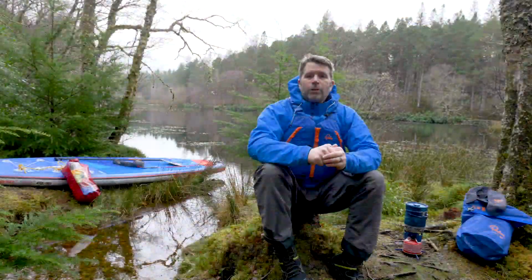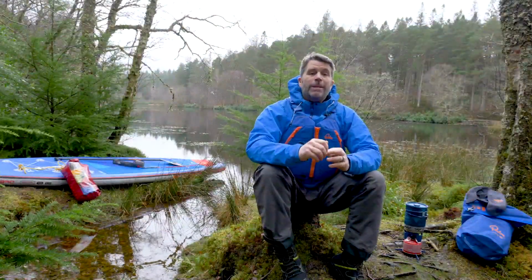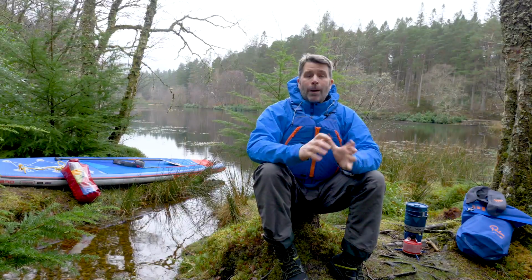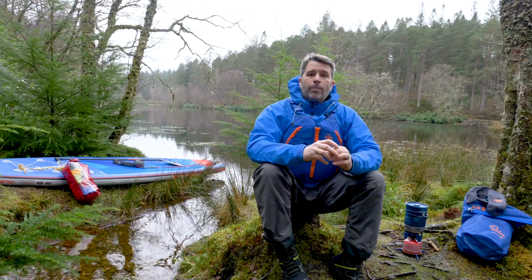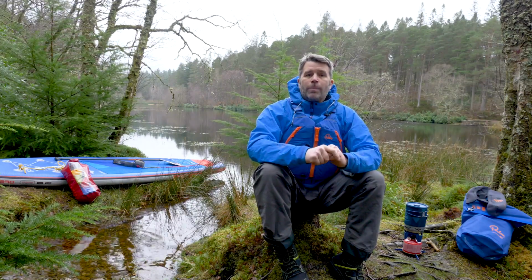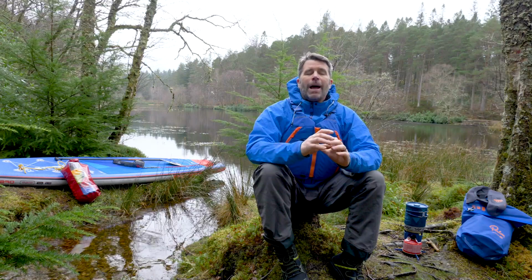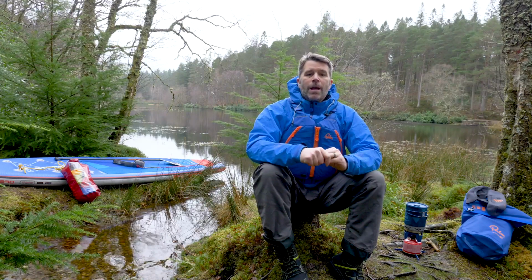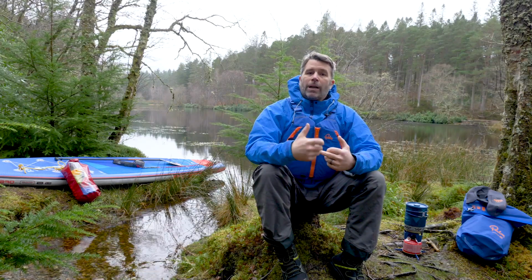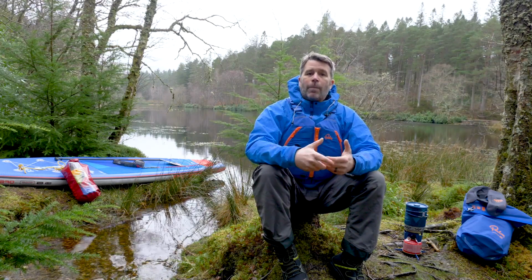Just because the temperatures drop a little bit in autumn doesn't mean to say we have to pack our kit away. Paddling in the winter can be absolutely magical with beautiful conditions, less traffic on our waterways. Paddling with our friends at this time of year can be absolutely amazing. There are a few considerations we need to make though in terms of our kit and our equipment and our planning.